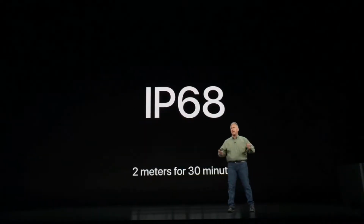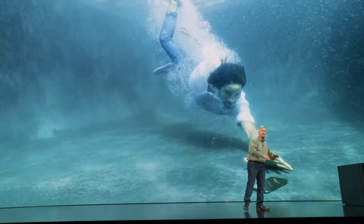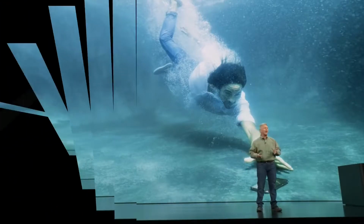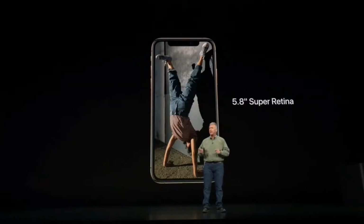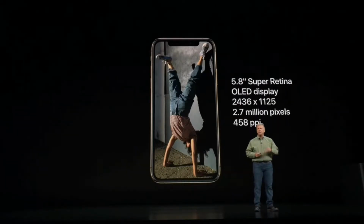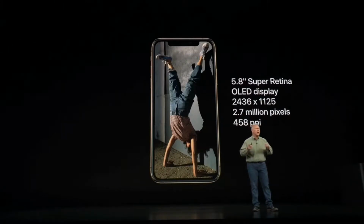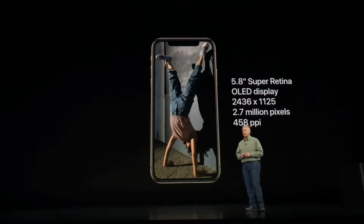So if you happen to be hanging by the pool, drop your phone in the water, don't worry, dive down, grab it, rinse it, let it dry. You'll be fine. It's an OLED display, 5.8 inches on the diagonal. It has 2.7 million pixels, 458 pixels per inch, the highest quality display on an iOS device.